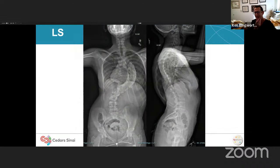All right, so her curve has now progressed from essentially 65 degrees to 100 degrees, right? Her previous atypical pain subsequently resolved, but she started to have some pain over on the right side where she had that large rib prominence over here.